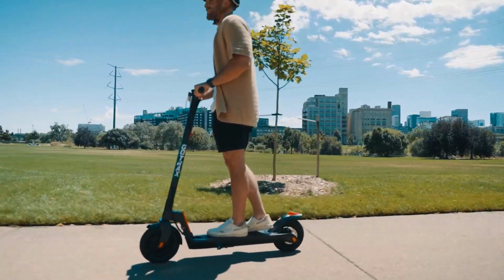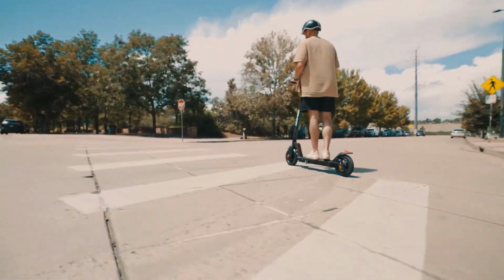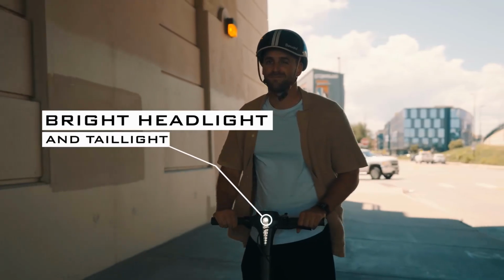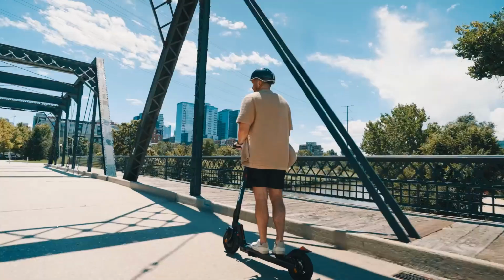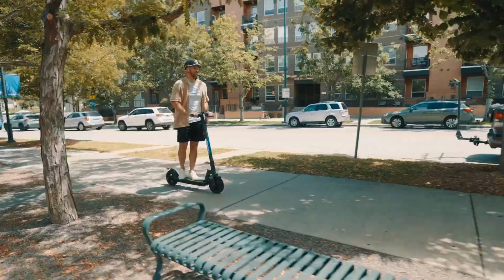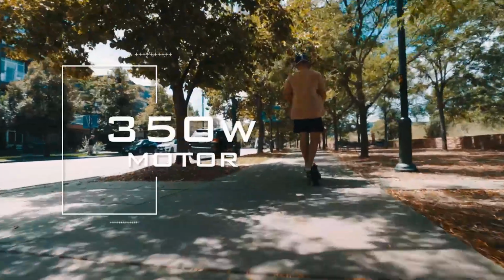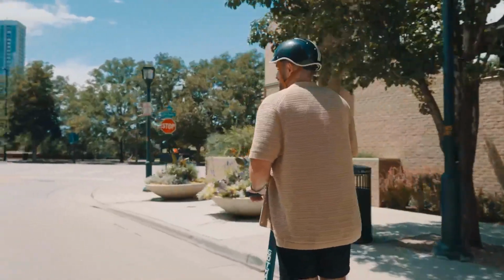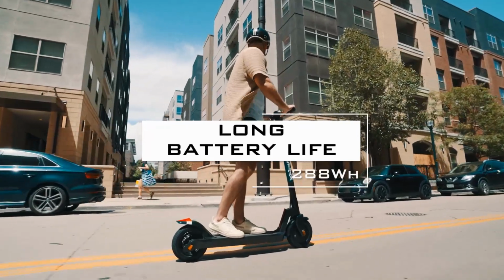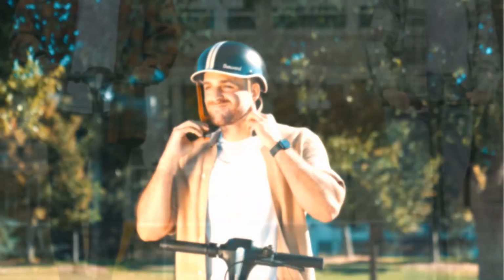It adopts a 10-inch big pneumatic wheel, which has better grip than an 8.5-inch tire, but also acts as a shock absorber as you cruise through bumpy city streets. It offers a safe, smooth, and comfortable ride. With a rated 350W motor, this electric scooter can reach a max speed of 20 mph: gear 1, 15.5 mph, 18 miles; gear 2, 20 mph, 14 miles; and it can climb a 5% slope with ease.